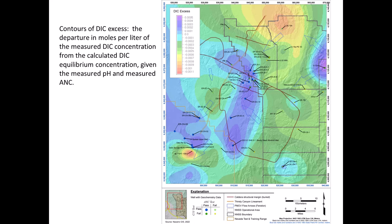Values of DIC excess for each well are contoured. Results show the DIC undersaturation on Paiute Mesa and DIC oversaturation in Thirsty Canyon and other broad regions west of Thirsty Canyon lineament. The results show that DIC excess can be used as a provenance indicator based on the degree of flow path evolution and the contrasting geology of pyroclastic rocks versus solid carbonate.